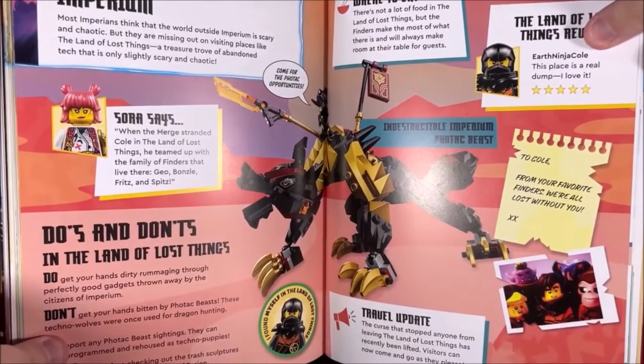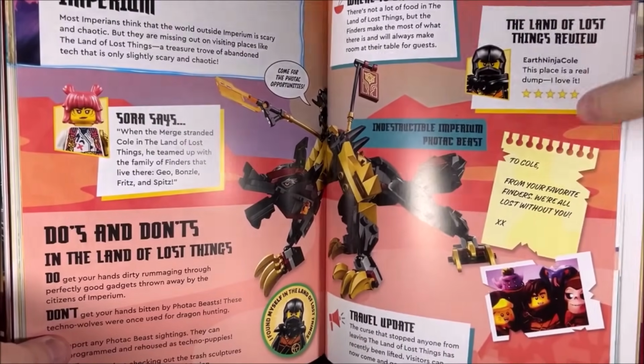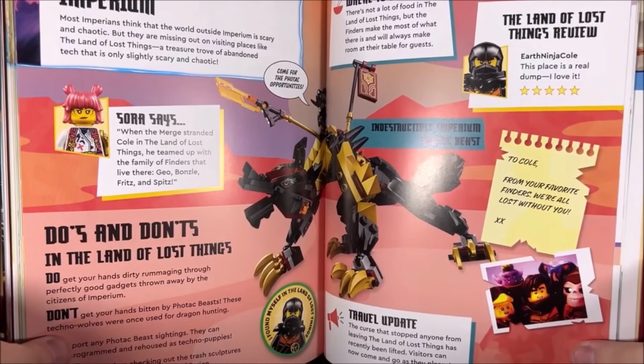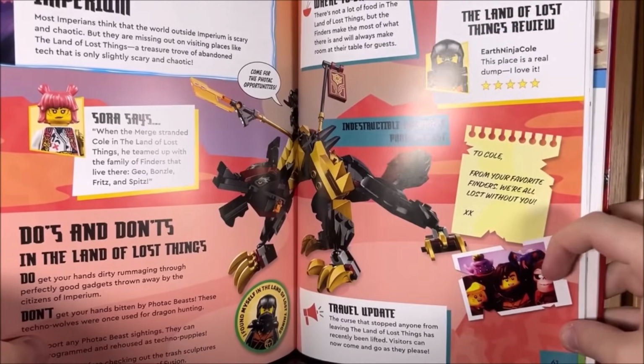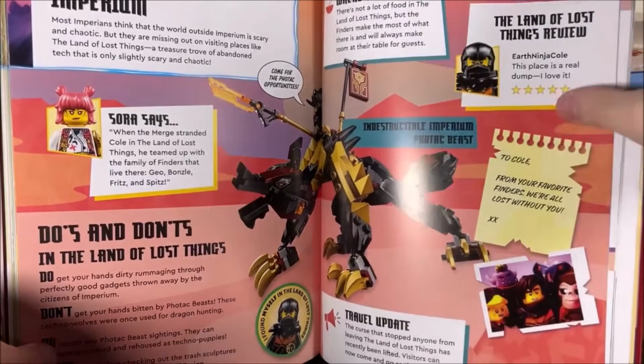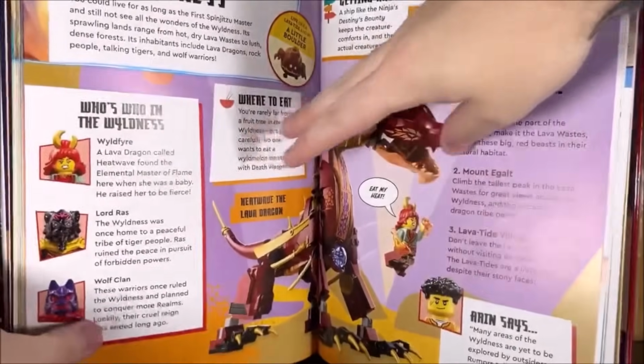Another side of Imperium, we got the Land of Lost Things. Again, another review from Cole. "This place is a real dump. I love it. 5 stars." Oh, you also have the little picture down here of him with the Finders. Love that. Of course. That's awesome. Love this page.